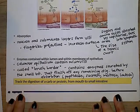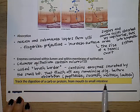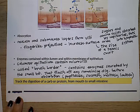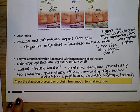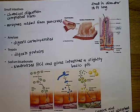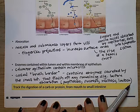absorbed. So as a study tip, I would track the digestion of a carb or a protein from the mouth to the small intestine. I'm just going to talk through this real quick. I'm not going to write it out, but I would suggest writing it out from the mouth down to the small intestine. So with a carbohydrate, the chemical digestion of it starts in the mouth with salivary amylase. The pancreas also secretes amylase into the small intestine to break it down even more. And then you get to those brush border enzymes right here at the villi that break it down and finish digesting them into monomers for absorption into the blood.